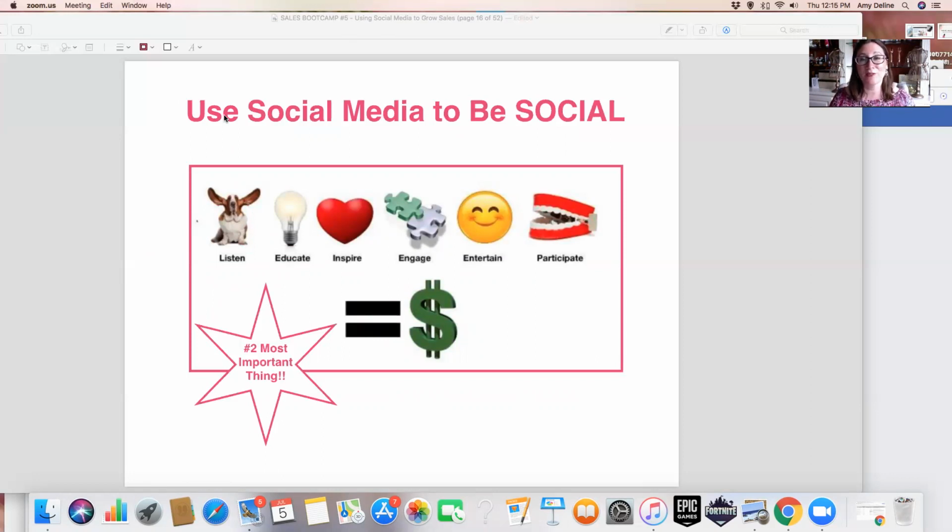Number 2, most important thing is use social media to be social. Social media is all about being social. It's about connecting with people, meeting new people, and engaging with them. Some of the ways that we can be social and connect with people online is by listening. We can educate and provide product information. We can post things that inspire other people or that engage them by asking questions or asking for advice that they might be able to help us with. We can entertain people, posting funny jokes or an image that struck us and made us laugh. And we can do it by participating.